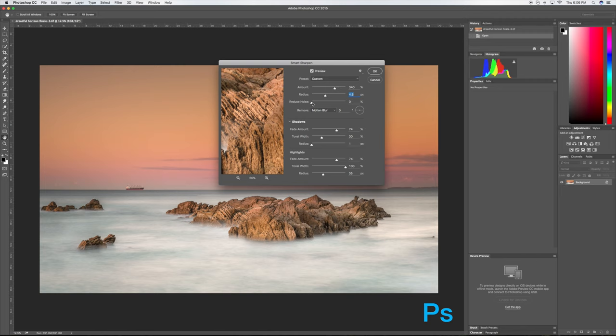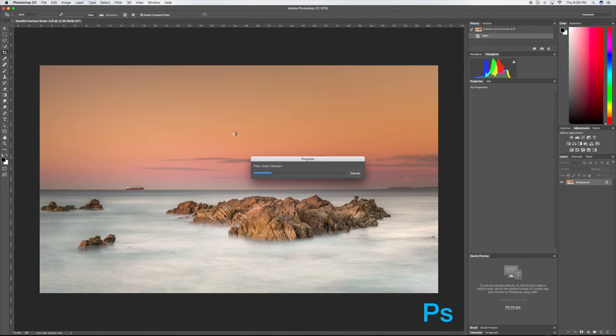Noise reduction is the amount of noise reduction within the sharpening and the sharpening only. And always just take that up a little bit to get rid of any pixelation within the sharpening you've just applied. Now I'm going to push OK, and this is going to apply the sharpen settings that I've given this. You can see it's applying the Smart Sharpen filter here. Now this is going to take an absolute age to do, and I will show you in a second why.